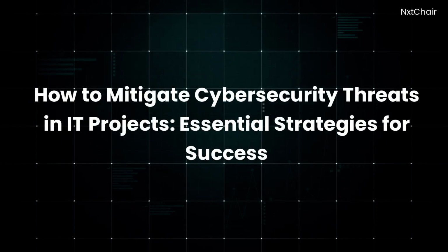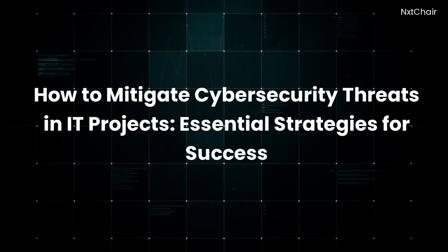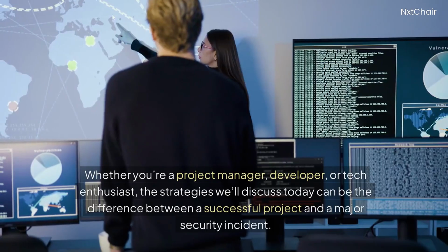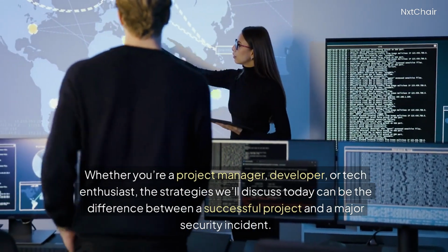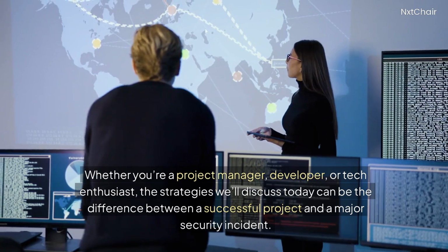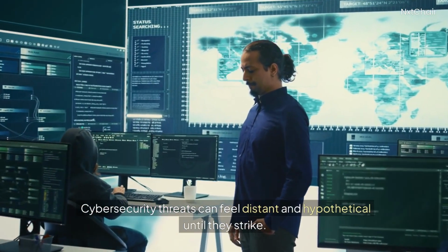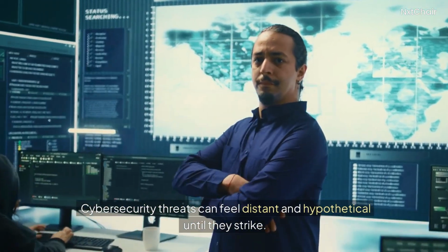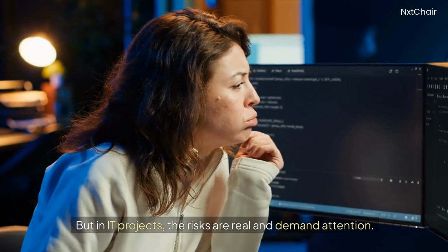Today's topic is one that has become crucial in the world of IT project management: mitigating cybersecurity threats. Whether you are a project manager, developer, or tech enthusiast, the strategies we'll discuss today can be the difference between a successful project and a major security incident. Cybersecurity threats can feel distant and hypothetical until they strike. But in IT projects, the risks are real and demand attention.